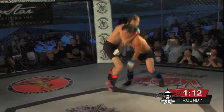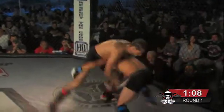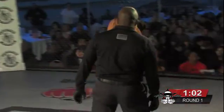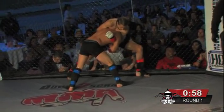Skylar Lee keeping his hands high. Was that a low blow? He just got cracked right there. It looked a little low. Skylar Lee adamant about trying to get this takedown, but Boettcher having none of it. Beautiful job digging the underhooks and staying on his feet. These guys came ready to fight.